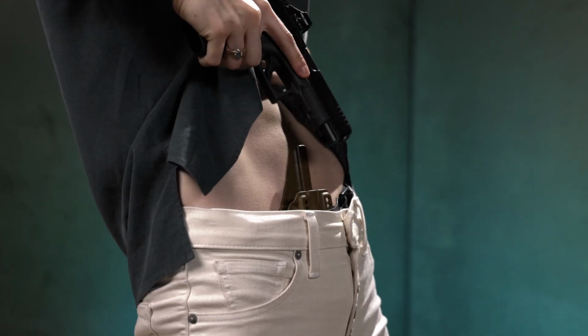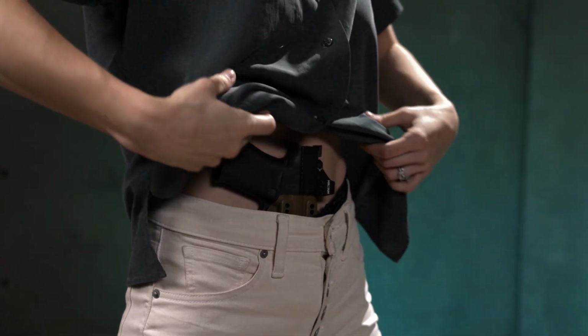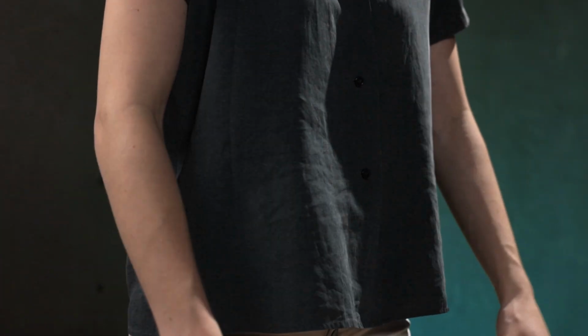I carry in the Filster Enigma probably 99% of the time. Sometimes I'll carry on a belt-mounted holster, but I find that the Enigma gives me the best concealment, and it allows me to carry in a really wide array of different things because it's entirely divorced from my waistband.